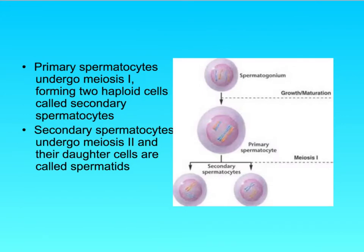Primary spermatocytes, so this is the production of sperm. They undergo meiosis 1, forming two haploid cells called secondary spermatocytes. Secondary spermatocytes then undergo meiosis 2, and their daughter cells become spermatids. So it's just like the production of the egg cells. You have to replicate and split those, the number of chromosomes in half.